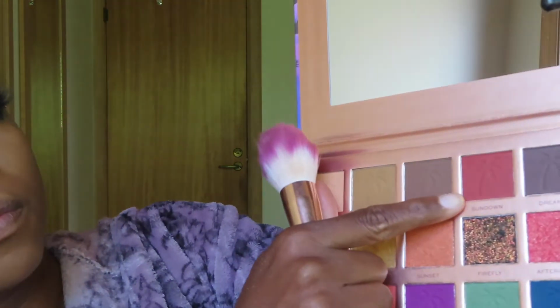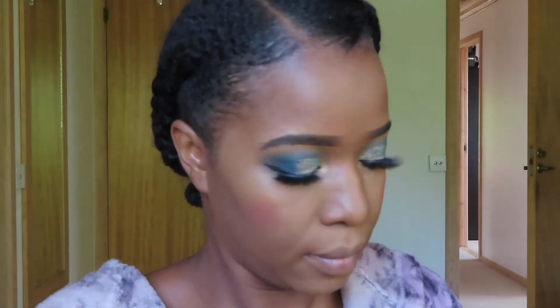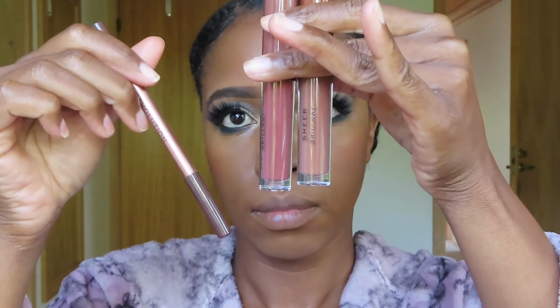Okay guys, so I decided to do a little bit of blush, so I'm using the shade called Sundown, and I'm just going to go ahead and add that to my cheeks just to give it that little flushed look. And then I'm going to go ahead and blend that out because these shades are quite pigmented. So you want to start off very small and work your way up and blend.